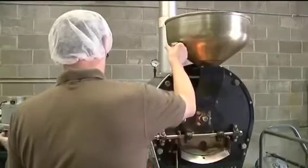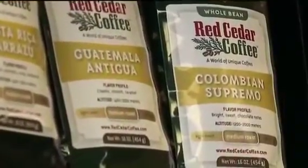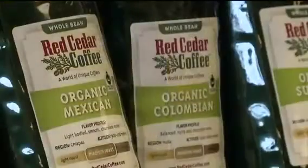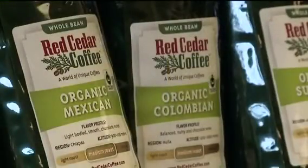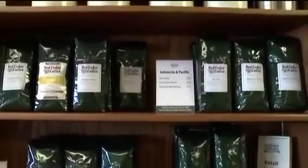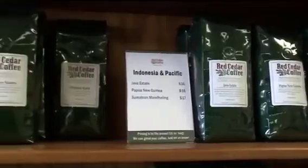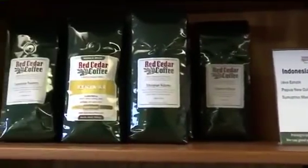Red Cedar Coffee is a specialty coffee roaster. We're located in Berea, Ohio, and we've been roasting specialty coffees for 10 years. We're importing from about 24 different countries, throughout Central and South America, the East Coast of Africa, Indonesia, and the Pacific, and they are all specialty Arabica grades. So we're basically sourcing the top 10% of coffees available globally.